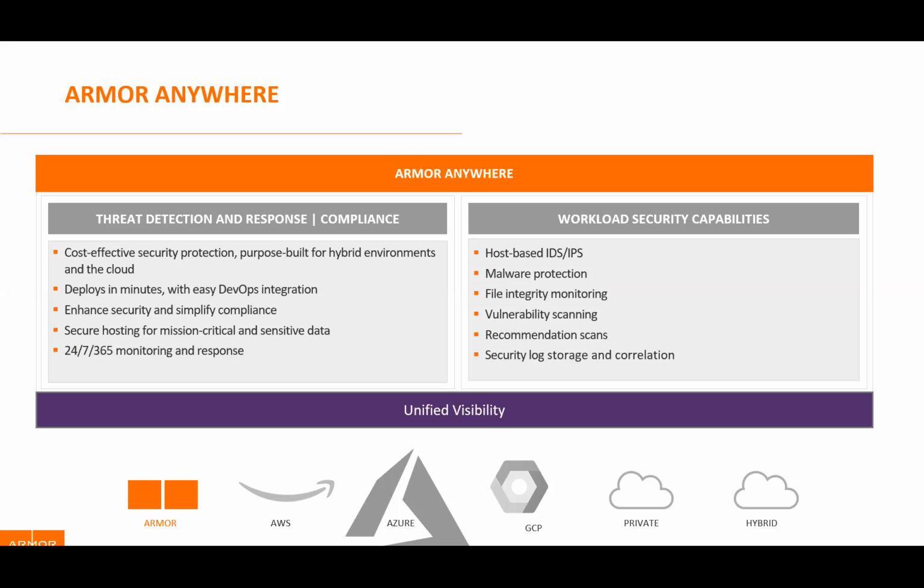What's nice about Armor is we use best of breed. We can make a tool switch faster than our customers can. So if we see a better malware solution, better FIM, better vulnerability scanning, that's all under our contract within our platform, and they certainly can leverage those capabilities around these controls. So that's all part of the offering, all to provide unified visibility.